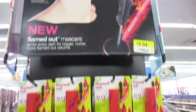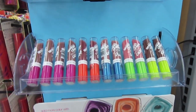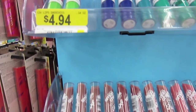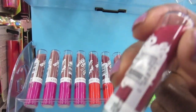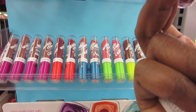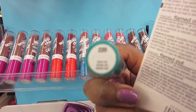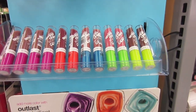$5.94. And I don't even know if I want to try one of the lip colors. They're $4.94. Let's see here. This looks dark enough. Text me. Okay.